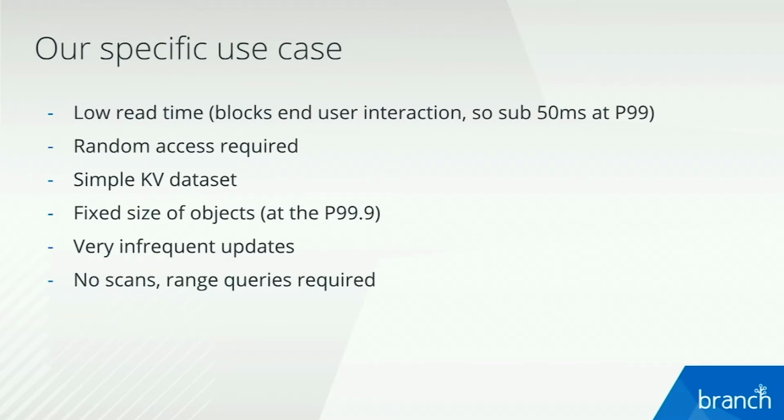So for our specific use case with links, there are a few caveats. What we really cared about was reads. Reads need to be lightning fast, because that was the latency the customer was exposed to. When you click a link, you get redirected. That's a read, right? We have to read that link and figure out how to redirect you. Random access was important because any link could be clicked at any time. We can't have slow links and fast links.